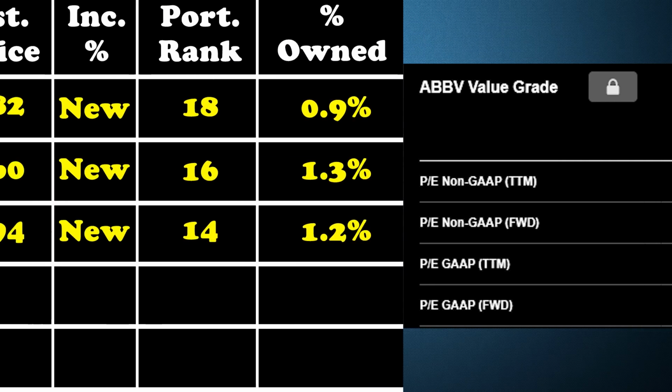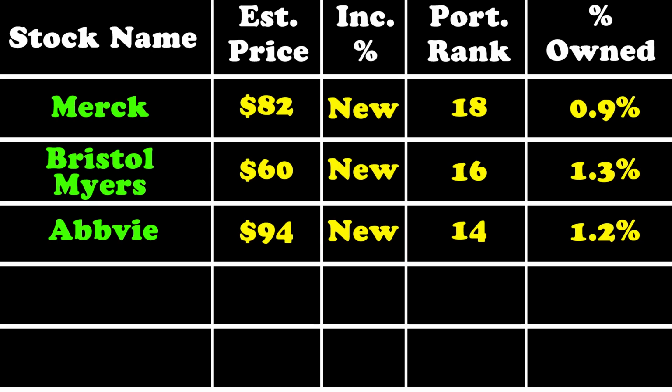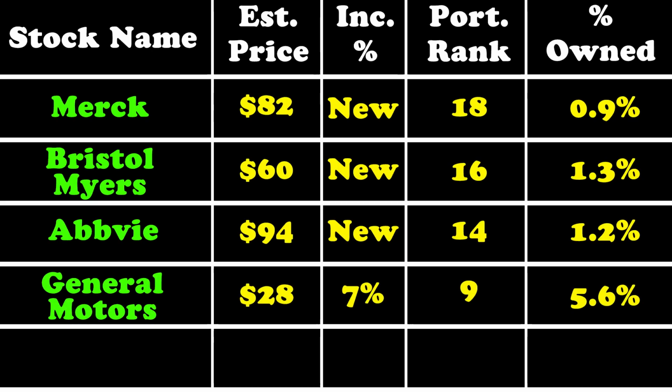Okay, now we're down to the final two stocks of the list. And coming in at stock number 2, we've got General Motors, ticker symbol GM. And finally, we have a stock here that is not a brand new position and not a biotech or pharmaceutical. In fact, it's actually an already very large one that he decided to add even more to this quarter. Estimated share price was $28. It was an increase of around 7% from the previous quarter, and this one is in the top 10 largest stocks of the portfolio, coming in at number 9, equating to over 5% of General Motors ownership and valued at $3.5 billion.